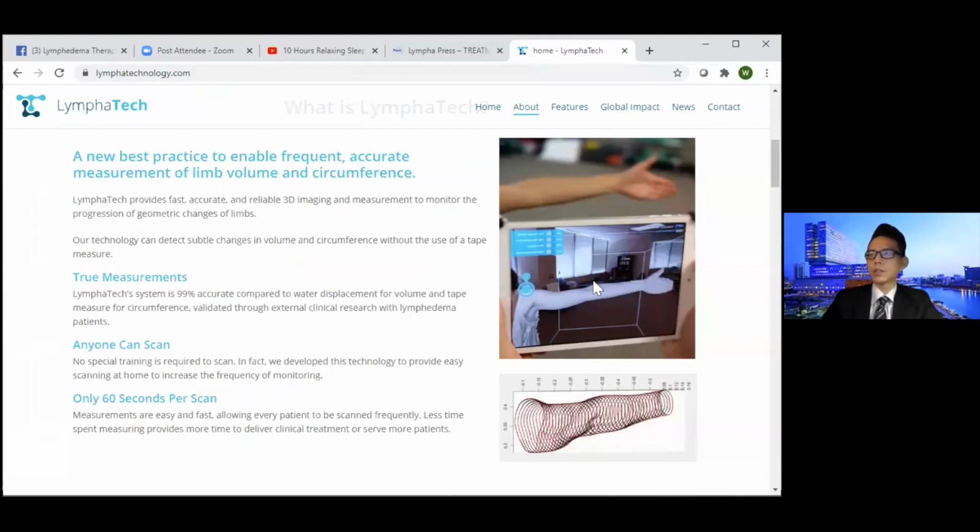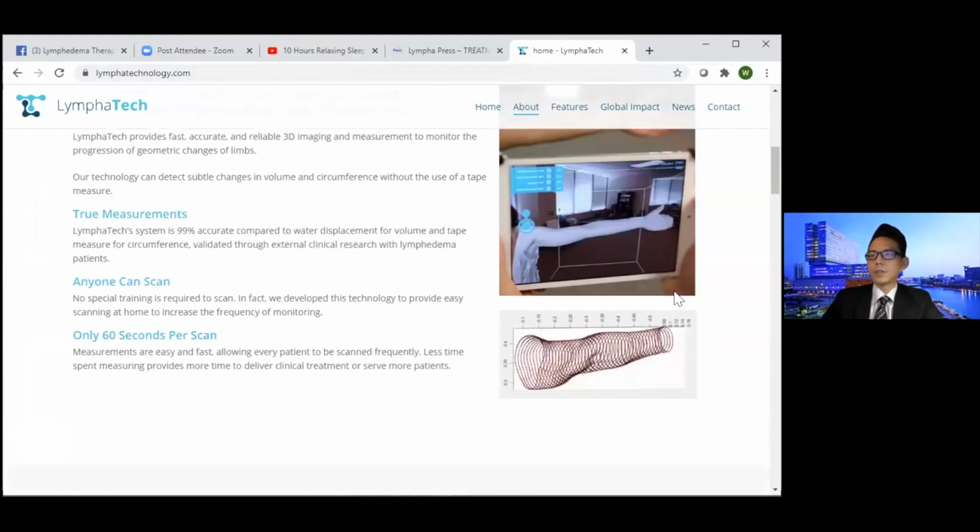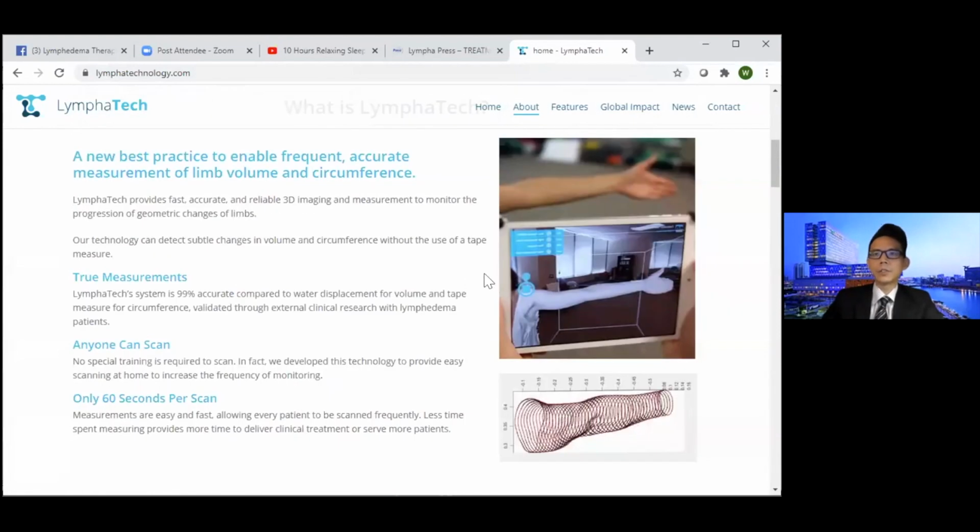You can see on the screen, this is an app-based software that you can install on your phone or on iPad. Essentially, you can perform a 3D scanning of the arm or leg, and you can extract circumference at any given level. And it gives you a volume.